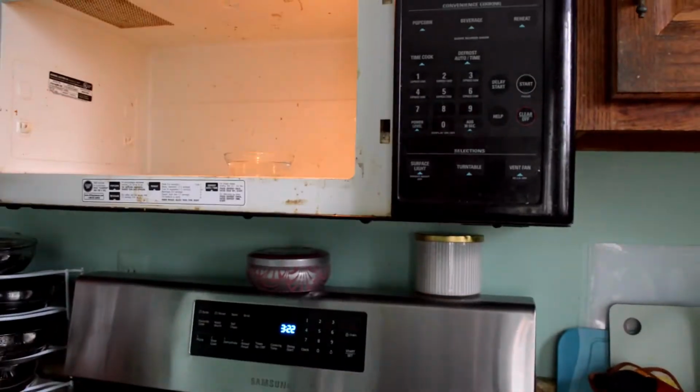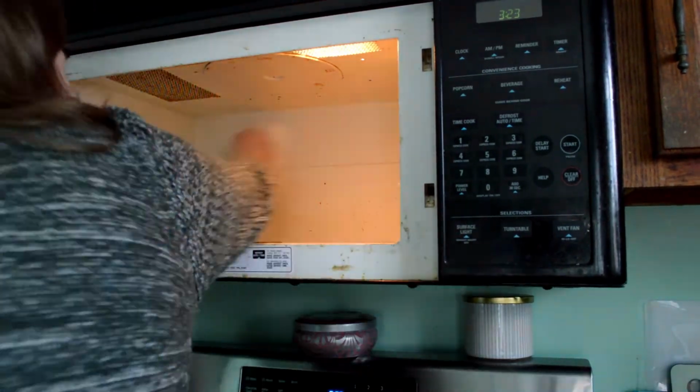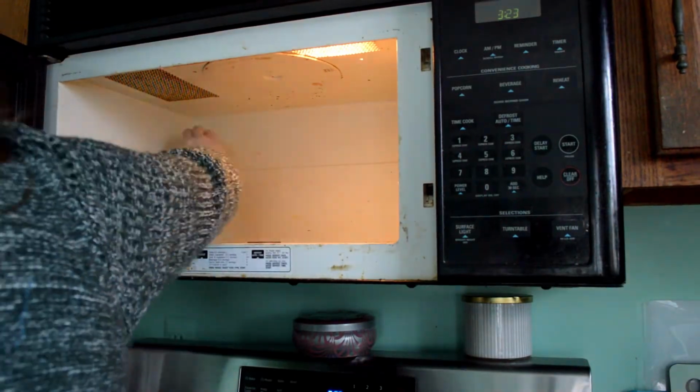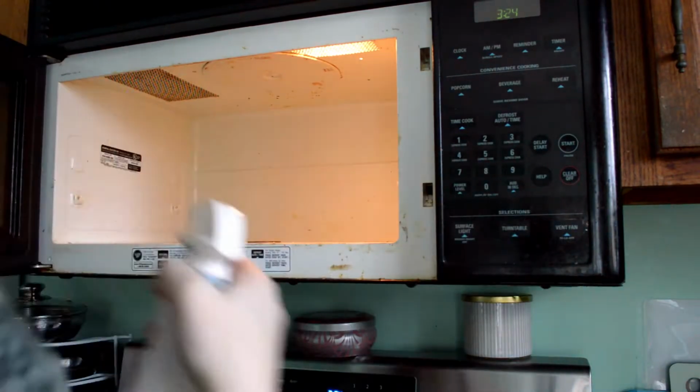Now, back up here, be very careful removing the water, it's hot. Quick spritz of Dawn, and most of the crud wipes right off. Probably should have done a longer steam though, it's been a while.